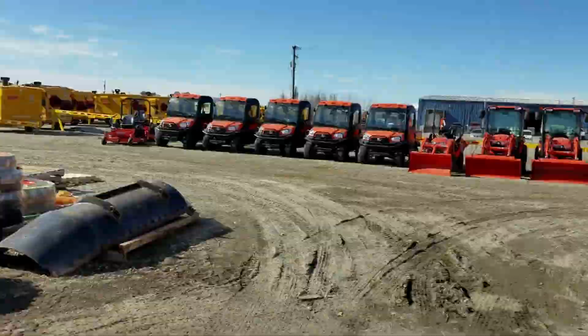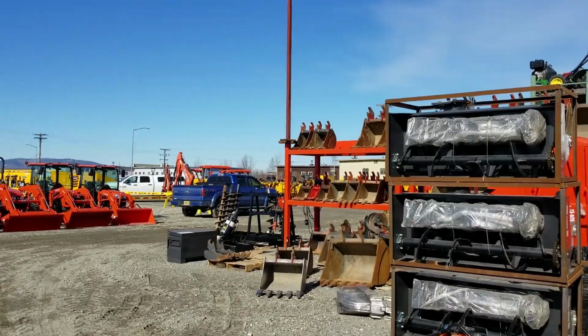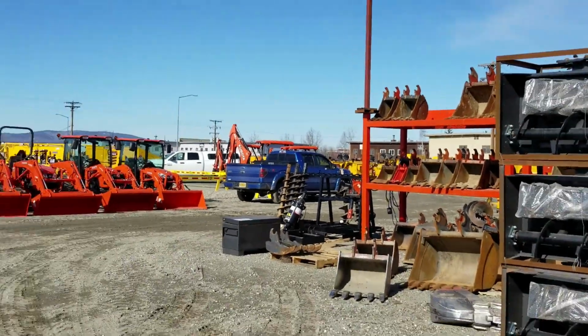So those heaters that you make, you have Kubota motors in them? Yes, yep. Can we look at those? Yeah, let's go over there. Check it out.